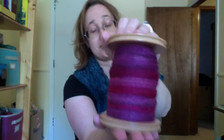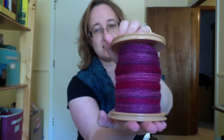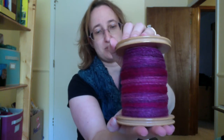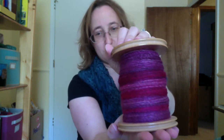And I actually have a pattern picked out for this that I will show you when I'm ready to cast on, which might be next time. It might not be for a few more weeks. But I am super happy with this. It's beautiful. It striped up just the way I wanted it to, with some of the variations in color, even though they're kind of subtle. And I can't wait to work with that.